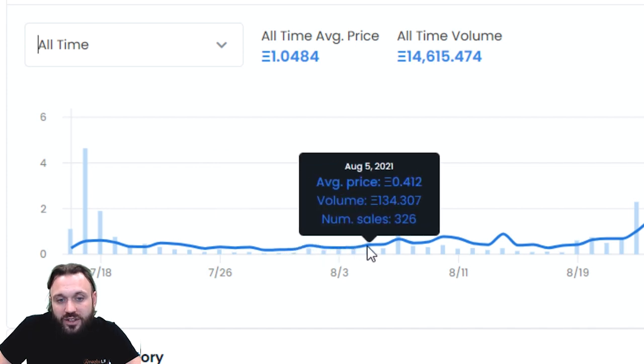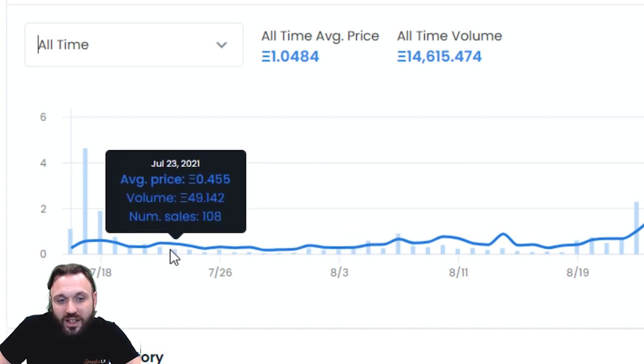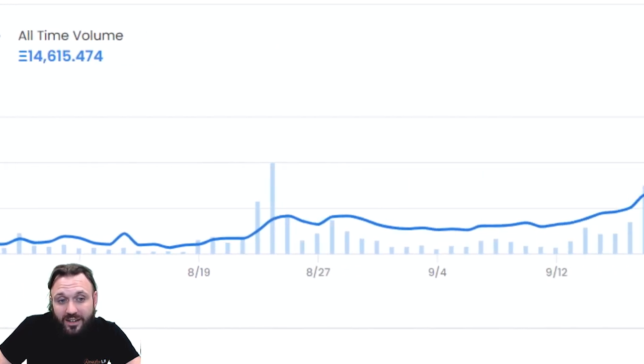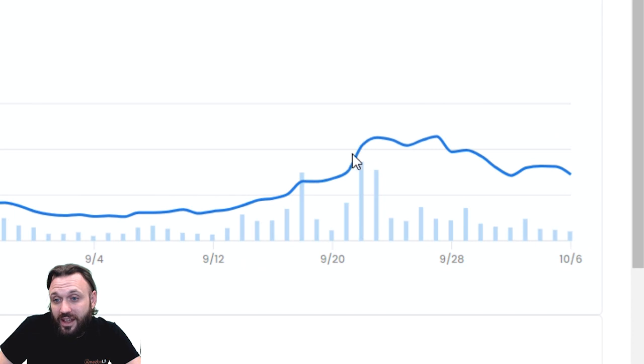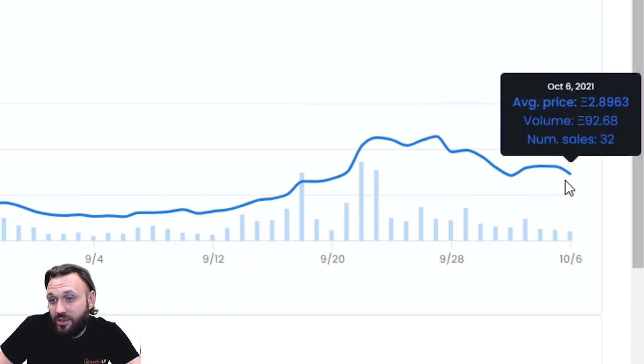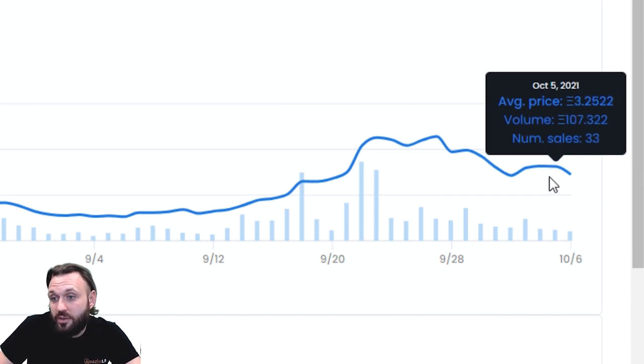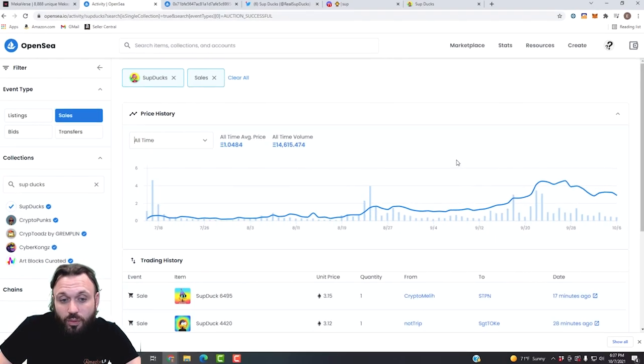You can see the number of sales that are happening on any given day. This one was averaging about 50 to 100 sales a day in the beginning, and when it first dropped, it was getting a lot of sales. But now you can see, even yesterday, it had 32 sales, volume traded 92 Ethereum. It's a pretty hefty number, 33 sales, 36 sales. So people are trading these, and then you want to be looking at liquidity, right?